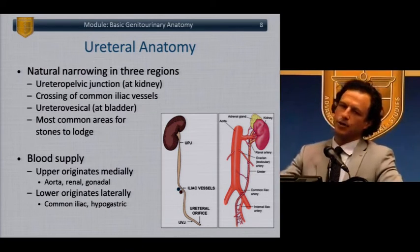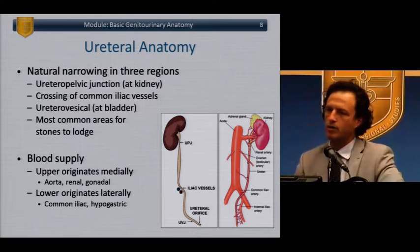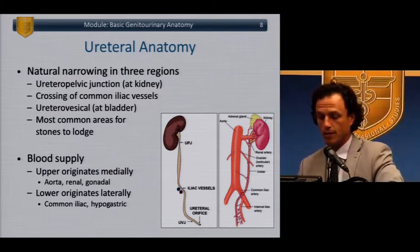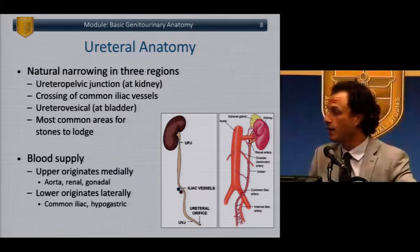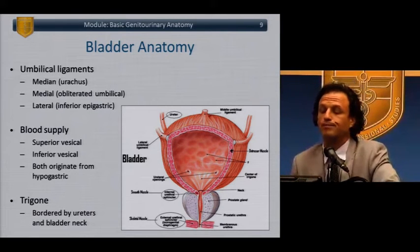Up top, your upper and mid ureter, the blood supply comes from medially, from the aorta, from the renal artery, from lumbars, whereas lower down, it comes from lateral, so it comes off the iliacs typically. And so if you're trying to protect blood supply, that's relevant as you're mobilizing things. The ureter, for the most part, is pretty forgiving, particularly in a young, healthy person, and you can get away with things without worrying about stricture down the road.